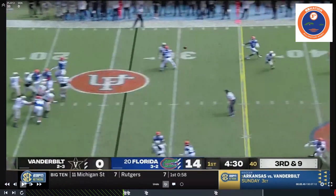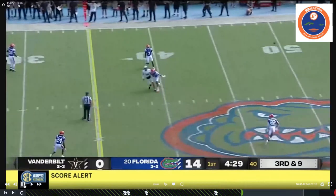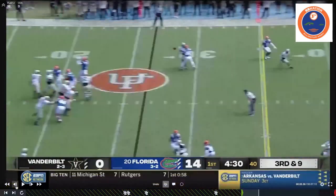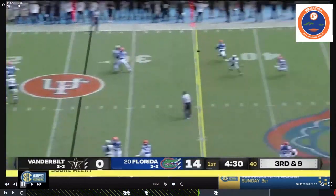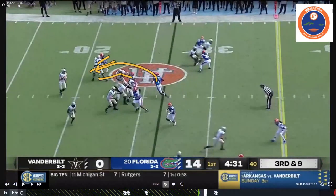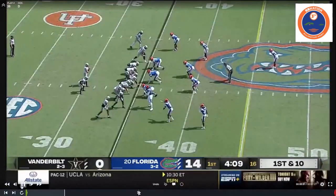Quarterback gets the ball to his hands before that happens, but this is not a real comfortable situation. It's not a super clean pocket. He has to throw a little bit early, and the safety's there if the ball's on time to make a play on it. Good job up front here in understanding protection schemes by the Florida defense.